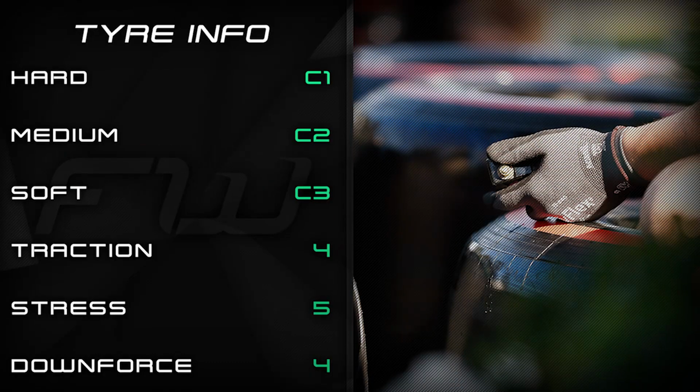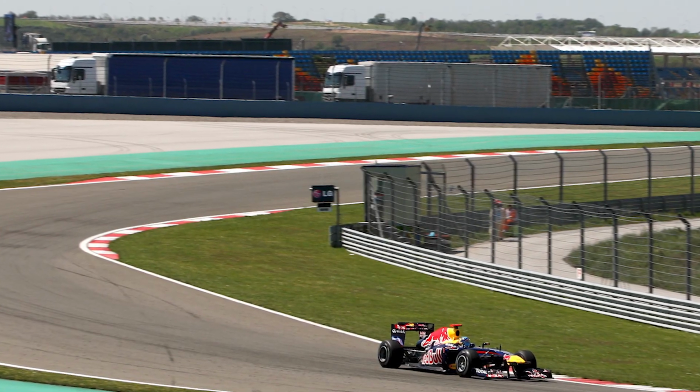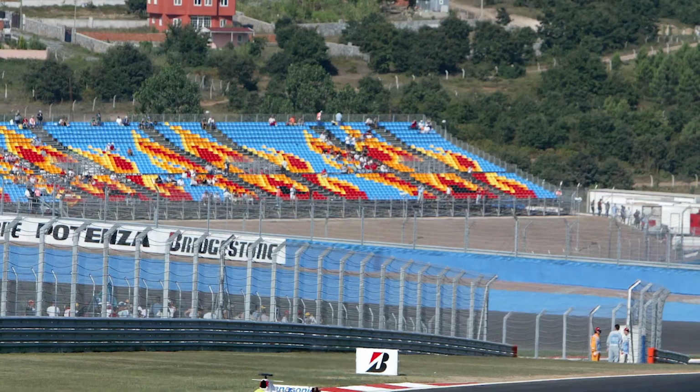The tyres available for this weekend are the hardest in the Pirelli range, so that's the hard C1, the medium C2 and the soft C3. The standard allocation has also changed for the event, as it did in Portugal, just as a heads up, with drivers each getting 7 sets of the softs, 3 of the mediums and 3 of the hards. Turn 8 will be the most demanding part of the track on the tyres, and will put a huge amount of energy through them, with Pirelli noting that the front right will bear the brunt.